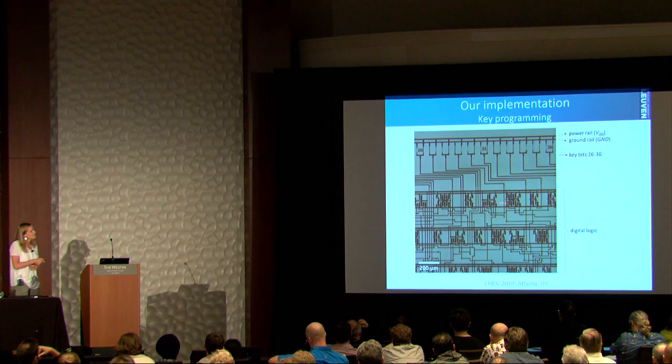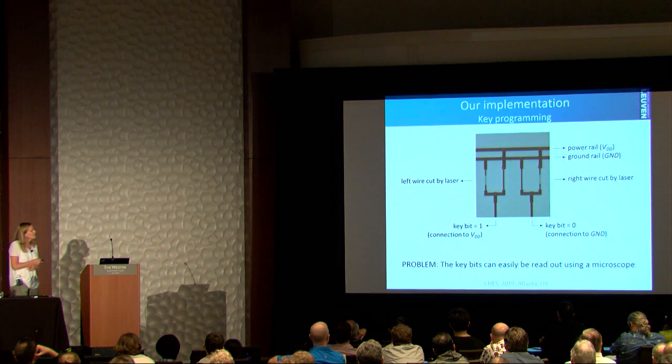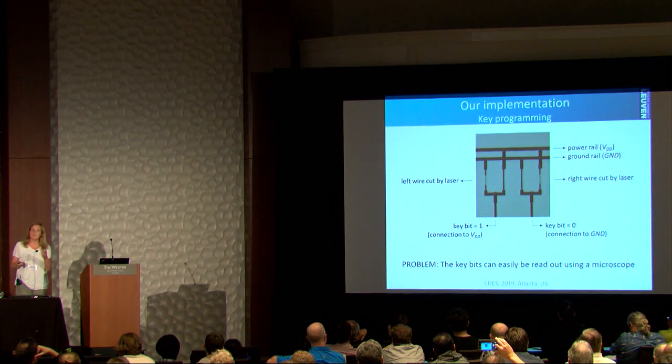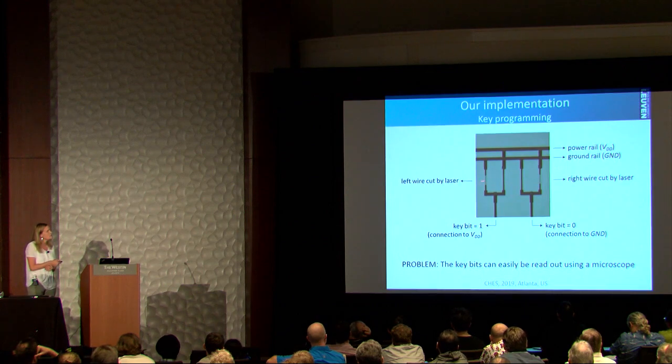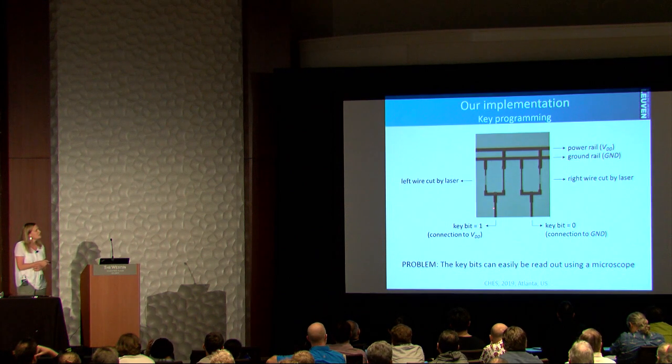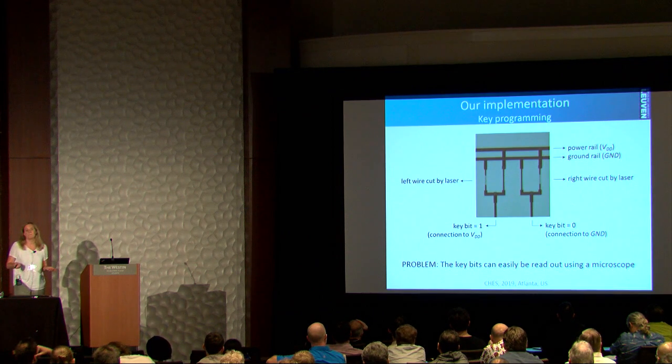And then you can see part of the logic here. When we zoom into this part, then you can see how we made sure that before using the chip, one of the connections is broken. So actually what we did is we used the laser to break, every time for each key bit, one of both connections. So it's a very simple way to either connect the key bit to a logical one or to connect the key bit to a logical zero.